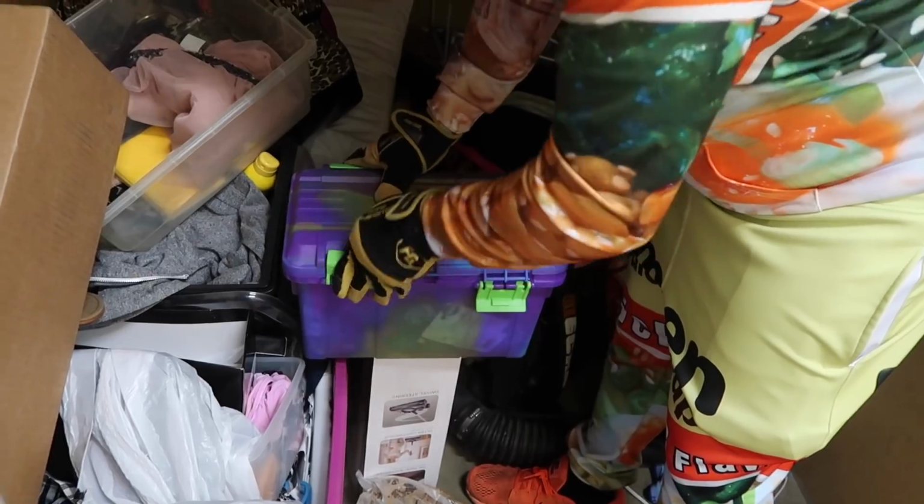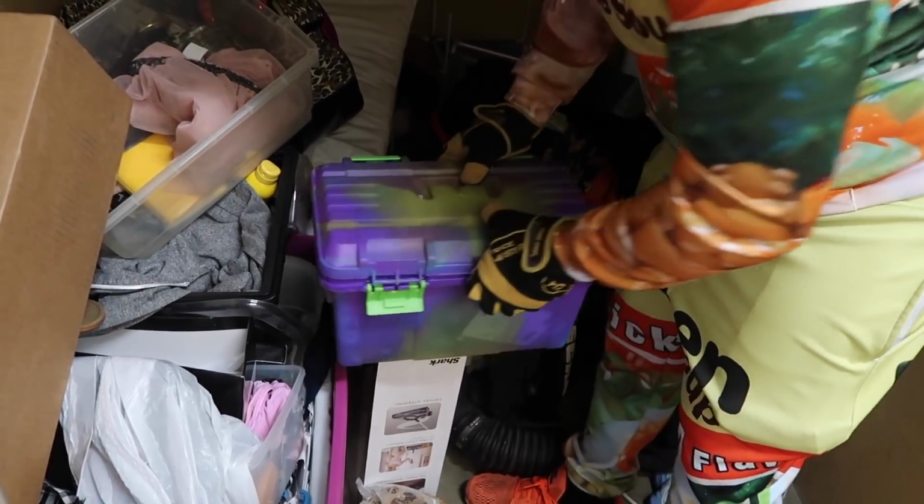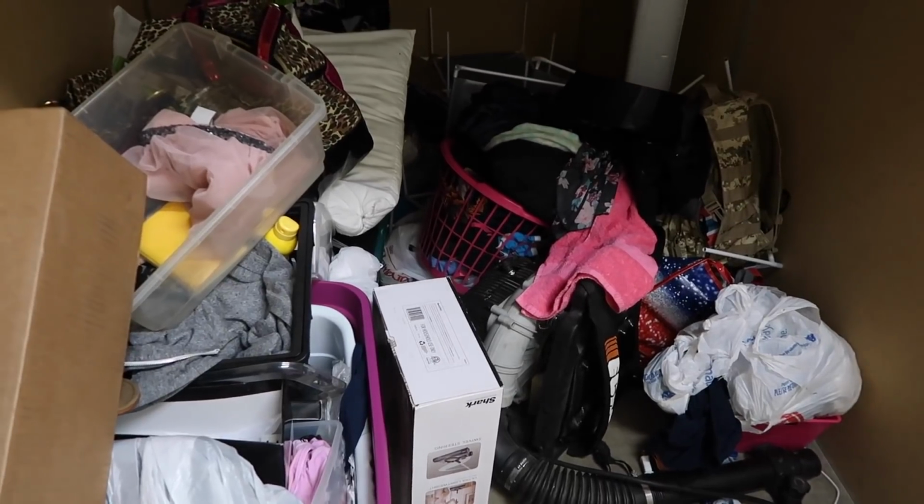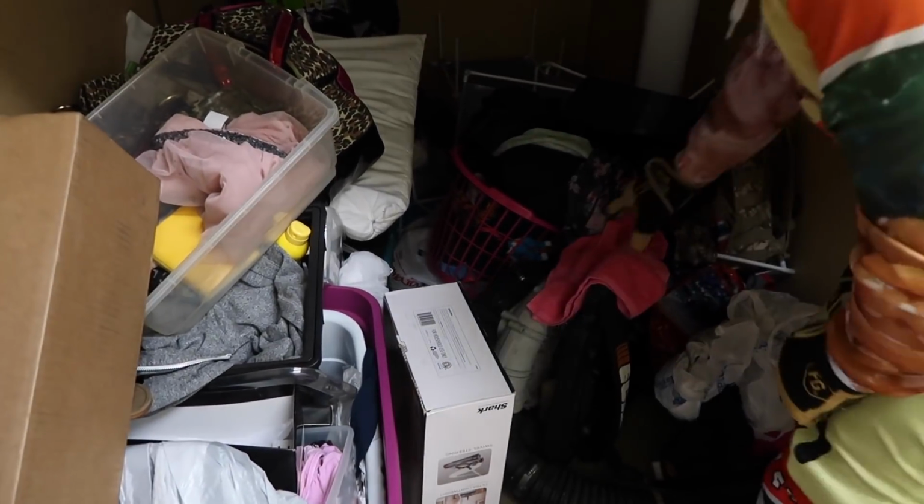Guys, we're making our money back already. But remember, don't try to drop units on people. I've only had two dropped on me, and this is one of them. The other one was. Okay.